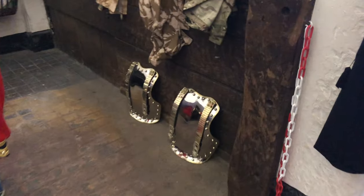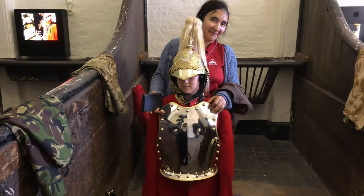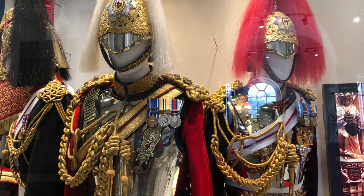We're in the stables for the horses. And there's a breastplate. Now let's put a breastplate on you. Maria, look at this. Look at that, Robbie. You're complete with the breastplate, huh? That looks so good. So these are the two horse regiments on the horse. What are the regiments? The Blues and Royals and the Lifeguards.